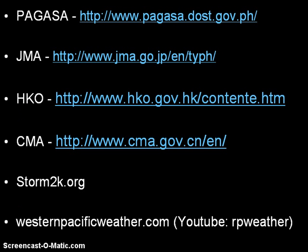If you are in this area as mentioned, particularly across the province of Guangdong, need to closely monitor the developments of the system. Again, the system is forecast to make landfall as early as tomorrow morning, so be sure to stock up on supplies and just go to safe shelters, as the government has urged the residents there.